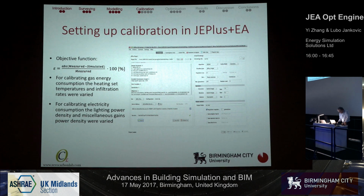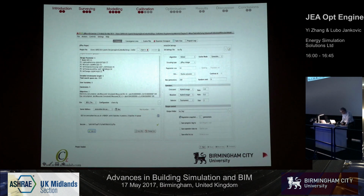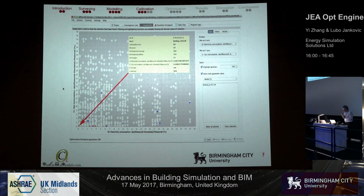You can see that in a minute. Here is a bit larger screen where you can just about see the objective functions. The key thing is that you cannot do these bespoke objective functions very easily in any other software, and they are just shown here now. Normally we expect to get something called a Pareto front as a result of optimization, but in this case we were more interested in this kind of scatter plot, where we are very interested in the point that is quite close to the origin of the coordinate system, because that's where the error in terms of gas and electricity consumption is near zero.